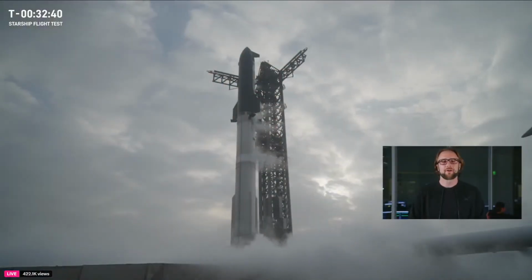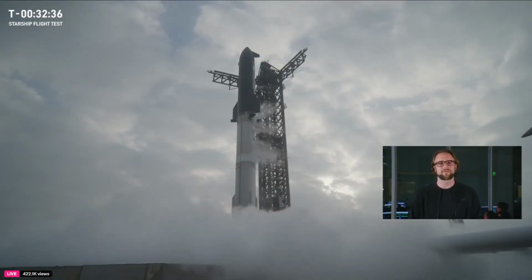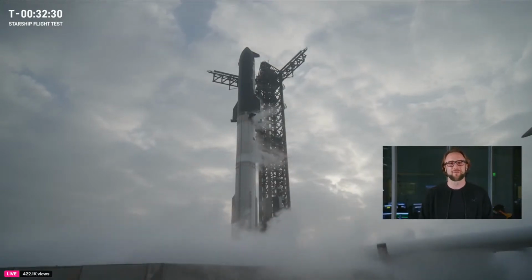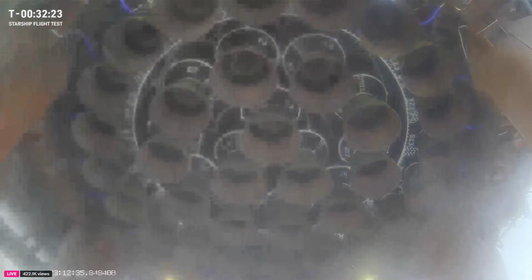Now, the Raptor engines you'll see and definitely hear today were manufactured right here in Hawthorne, California. And the engines on today's flight are all Raptor 2 engines, which is the same design we've been using for Starship's flight tests to date. And that includes all of the engines that have powered the 2 Super Heavy boosters back to Starbase for catch and recovery by Mechazilla.